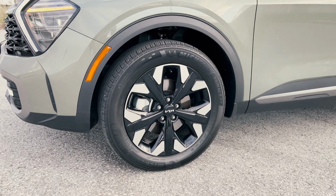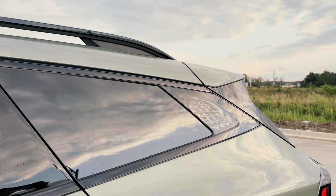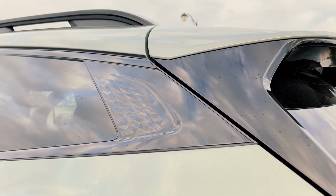Like the front end and with the X-Line Limited package are these beautiful 19-inch alloy wheels, which definitely complement the vehicle. This is probably nothing to some, but I did find this to be another nice little thing on the exterior with this design, which helps this Kia stand out.